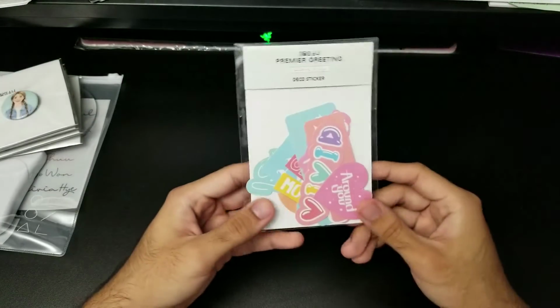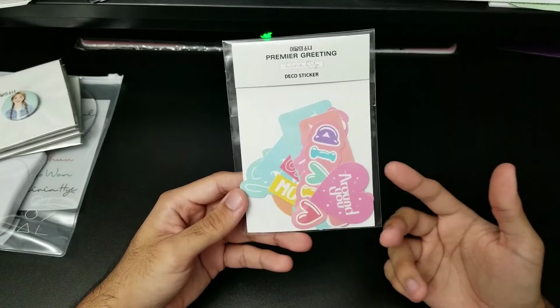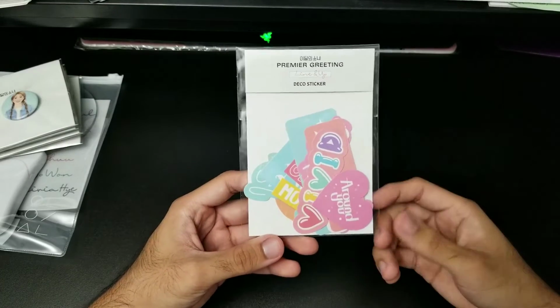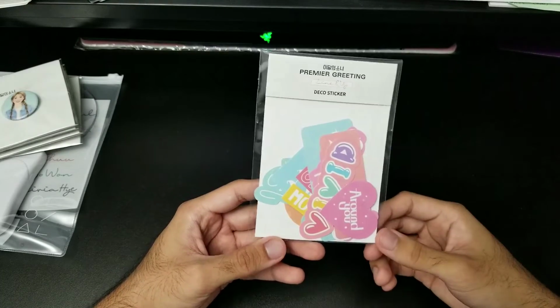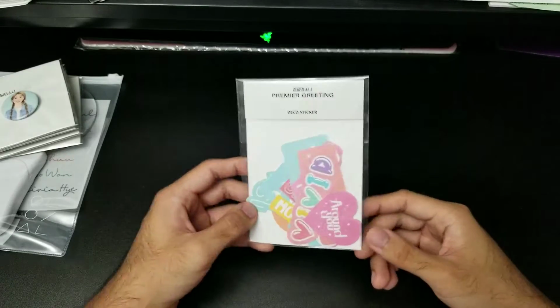Then we get the decorative stickers set. So these are just the name of the title tracks printed on them, along with a cool sort of design pattern, or font, I should say. And they are just cut up into different shapes, so those are really cool.